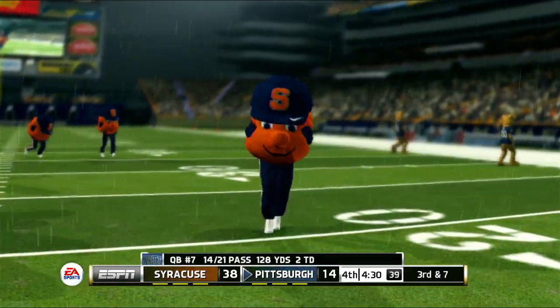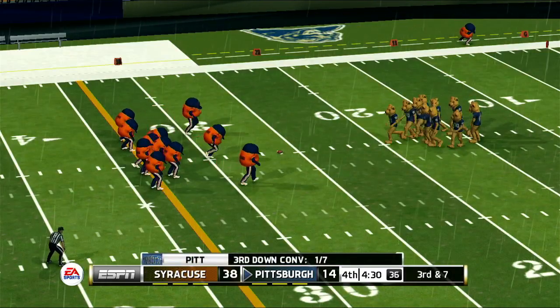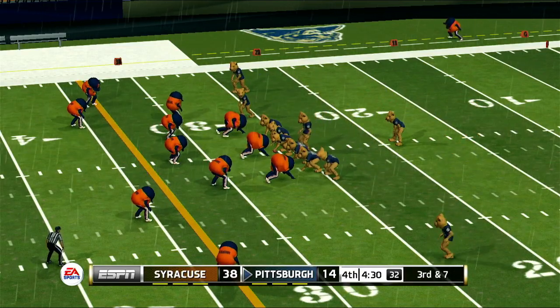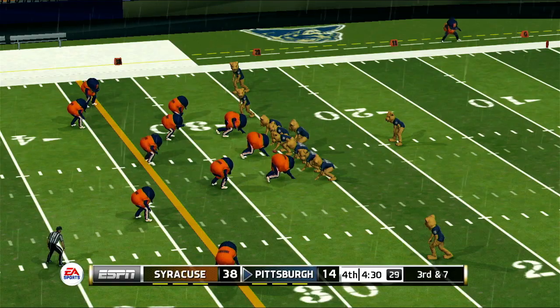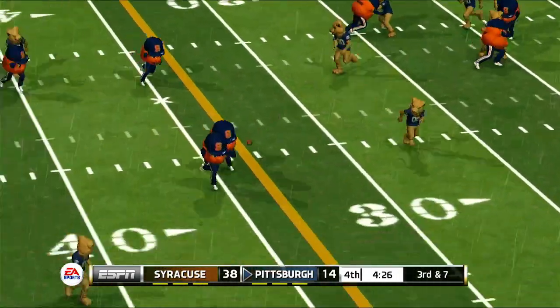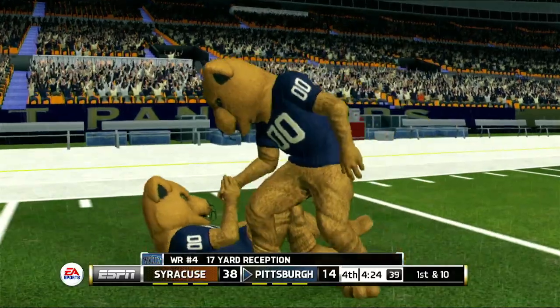Incomplete, and that wasn't the greatest pass in the world. Well, I don't know how anybody can throw a great pass while getting drilled like that. That makes it third and seven. Hey, check Mike 11. Check Mike 11. Third down, one time out. And down he goes around the 43-yard line.